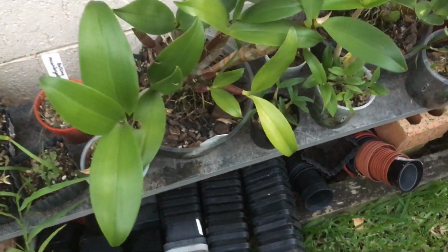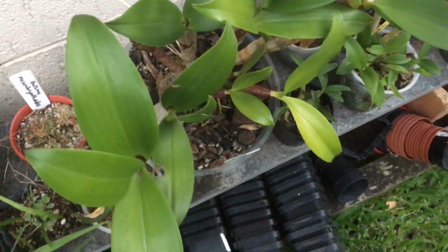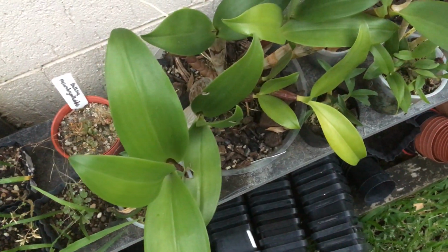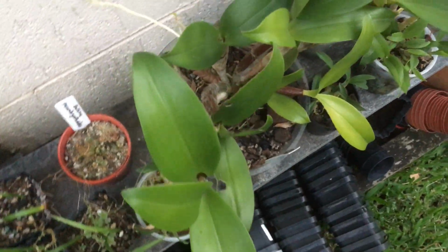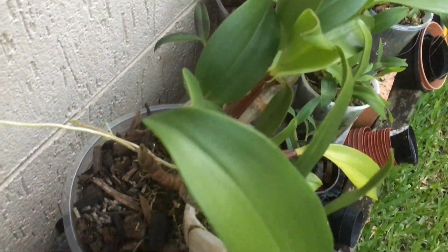My Dendrobium hildepoxum, some of the leaves are a bit yellow because it was quite hot a few days ago and the leaves did get a bit stressed, but most of the leaves are still green. You see new pseudobulb coming out. Look at the roots growing everywhere.